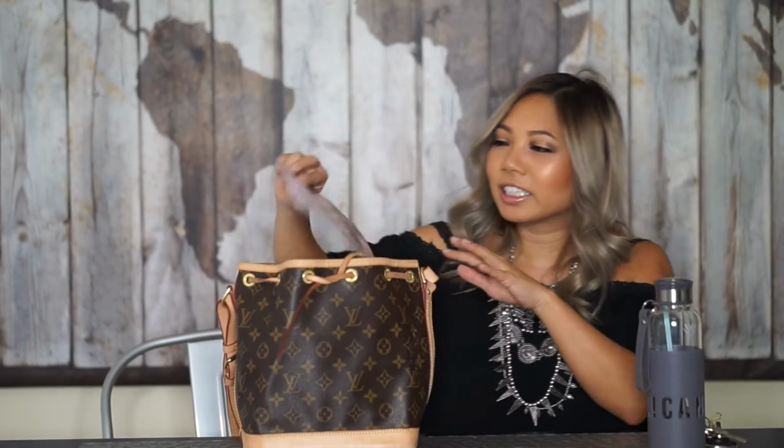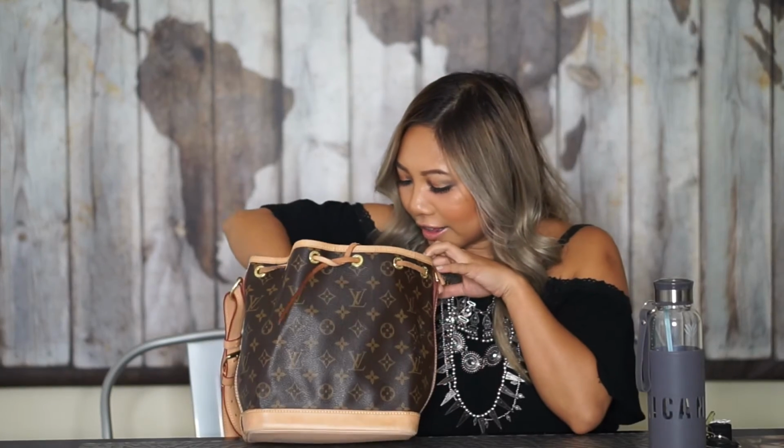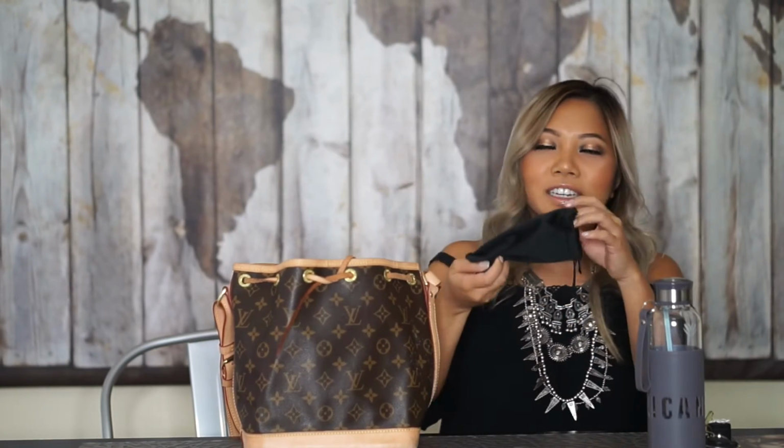What's next? Victoria's Secret coupons. Yay! $10 off a bra. And then I have my sunglasses. I just got these from downtown LA. They're like $5.